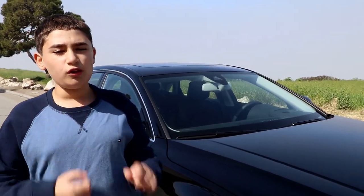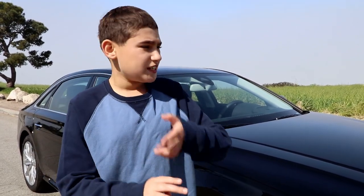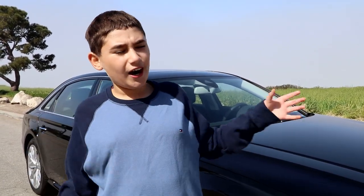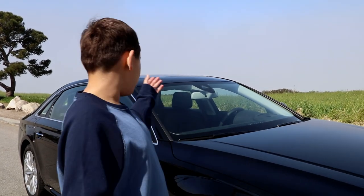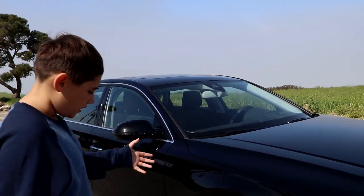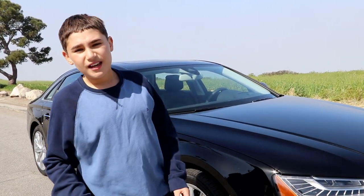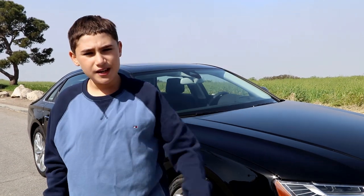Guys, it was really fun reviewing this brand new Audi A8 Quattro. I had a great time with it, especially with all the technology features and interesting things this car had. My favorites are the sunroof and just the modern look of this Audi sedan. And that's the very sharp and very smooth angles of this car. This car rides like butter on the streets. Cruising around LA is a dream.